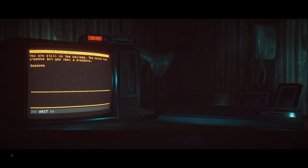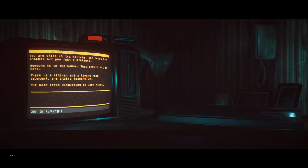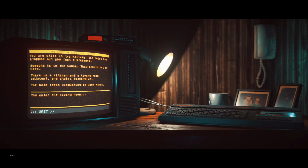You are still in the hallway. The noise has stopped, but you feel a presence. Someone is in the house. They should not be here. There is a kitchen and a living room. Go to the living room. Into the living room.